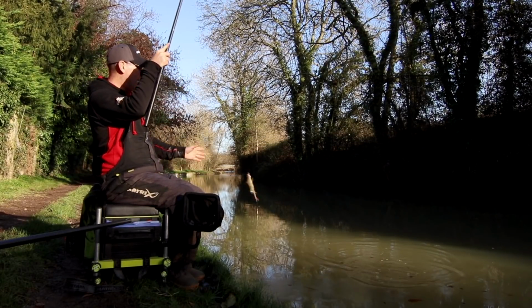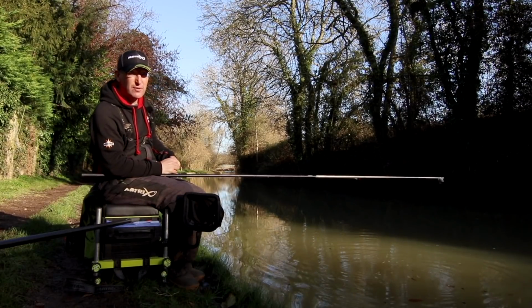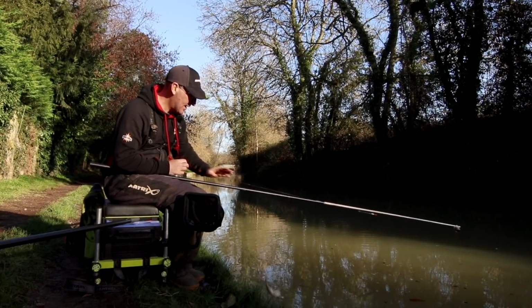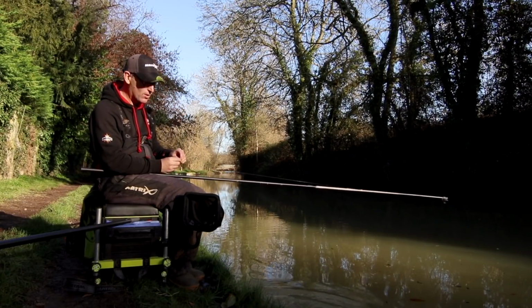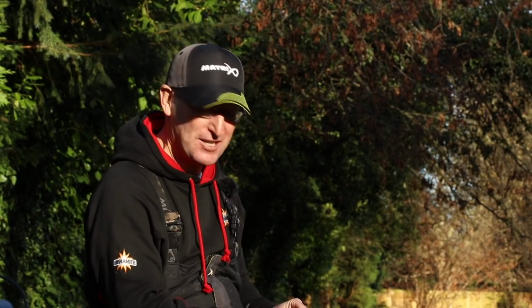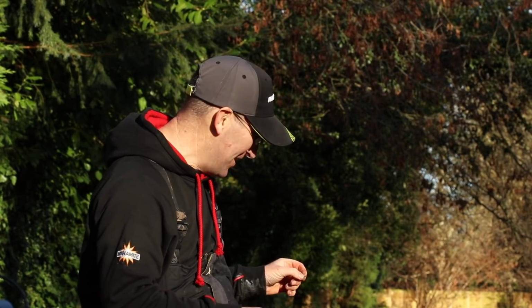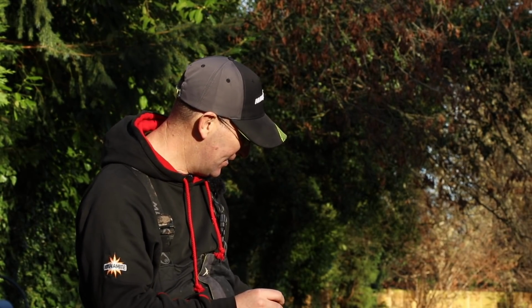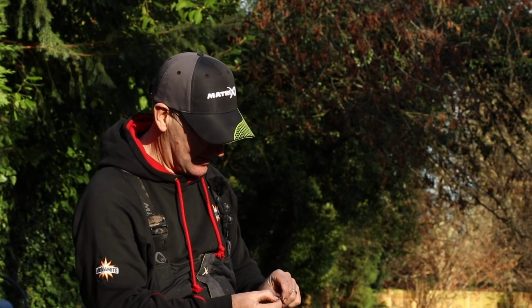I can't help but think if I was on that peg, I'd like to think I'd have won Fishermania too. Mick fished a brilliant match that day. Fished very, very similar tactics to how I would have fished it. But yeah, I think that's one that got away. I could have been Fishermania champion if they'd have kept the peg numbers how they were. Never mind. Can't be lucky all the time.